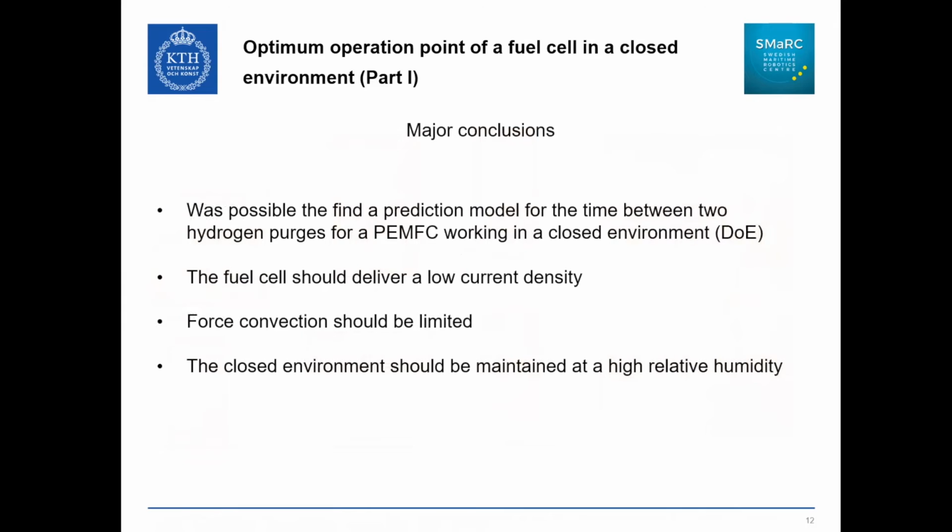The major conclusion from that study is that it was possible to find this prediction model and to predict the performance of a PEM fuel cell in a closed environment, working in dead-end mode. So the fuel cell should deliver a relatively low current density, forced convection should be limited, and the closed environment should be maintained at relatively high relative humidity.